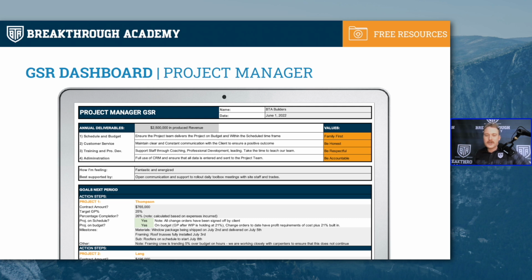So this dashboard usually gets filled out on a Friday. You do your structured GSR meeting on a Monday. You report in on metrics and numbers, you problem solve issues, you build a schedule together, and they have marching orders for the week ahead.